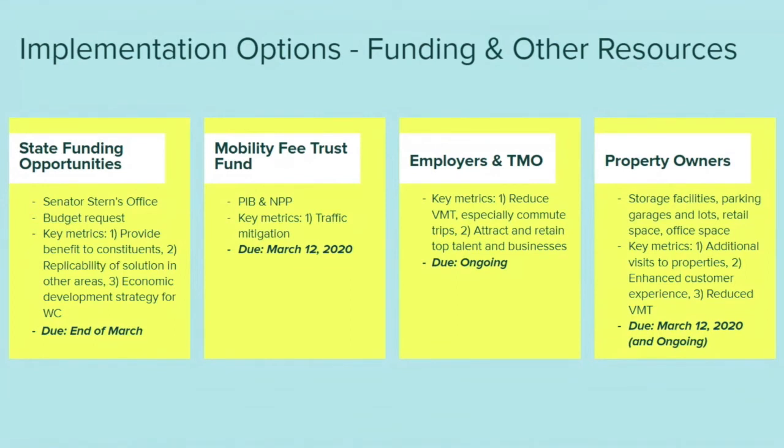The third and fourth phase for implementation relate to employers and the transportation management organization, and then to property owners. So the transportation management organization, as I mentioned, is the sort of program management and travel demand management facilitator for large employers. They are looking at reducing vehicle miles traveled, especially commute trips, and attracting and retaining top talent in businesses. So we have an ongoing opportunity to present some of these solutions to the TMO and to understand whether or not they would be good fits for some of the TMO's main priorities, as well as whether the TMO might actually be a program manager of implementing and evaluating these mobility solutions.